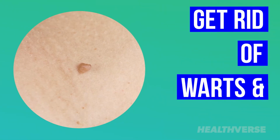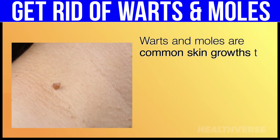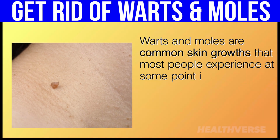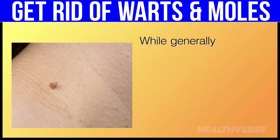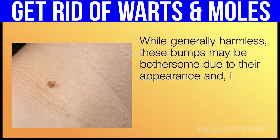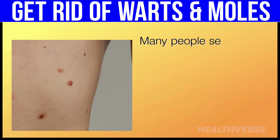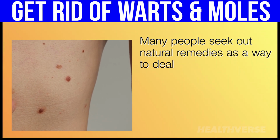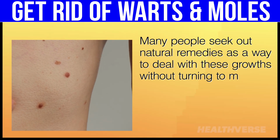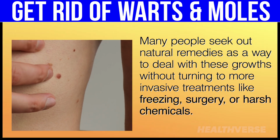10 natural remedies to get rid of warts and moles. Warts and moles are common skin growths that most people experience at some point in their lives. While generally harmless, these bumps may be bothersome due to their appearance and, in some cases, their location on the body. Many people seek out natural remedies as a way to deal with these growths without turning to more invasive treatments like freezing, surgery, or harsh chemicals.